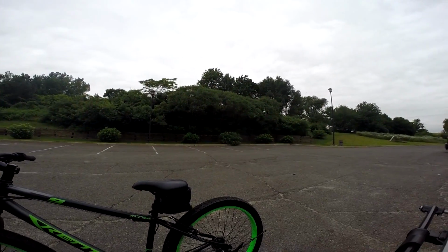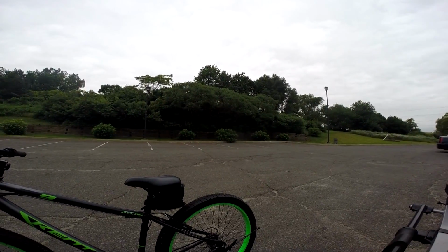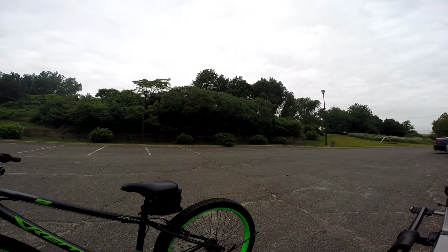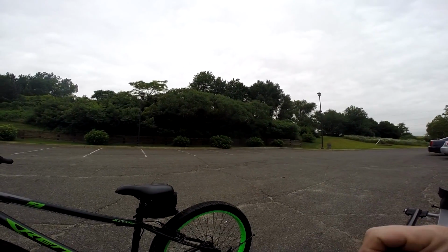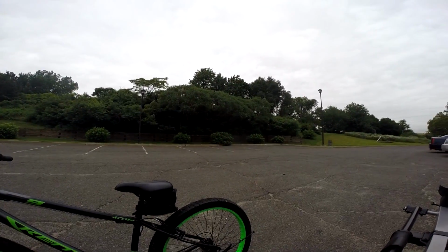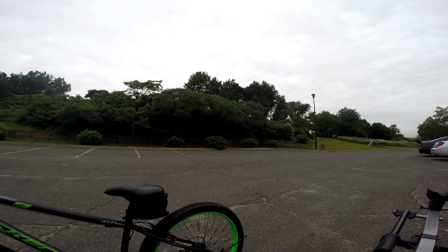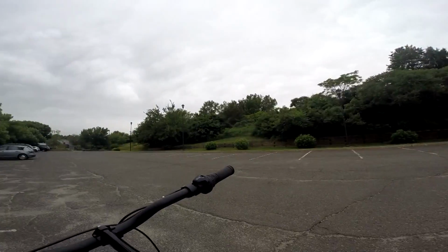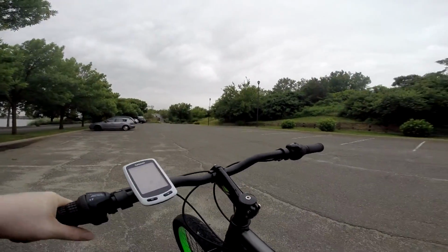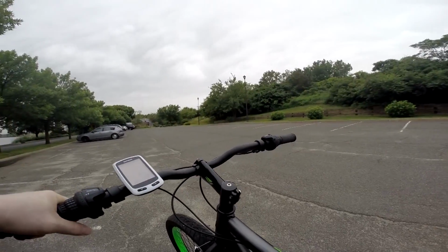These tires, the sidewall is so tall. Those are 29-inch rims, in that kind of traffic safety green, which I really like. But they're more closer to 32-inch height of the tire and rim.